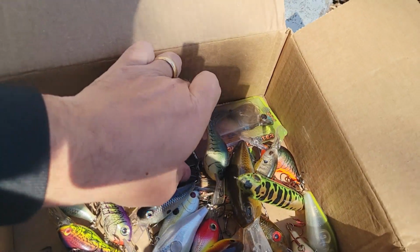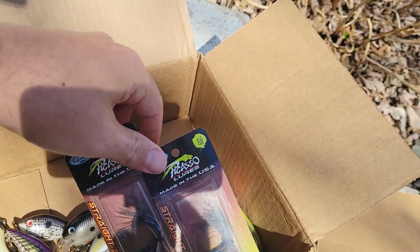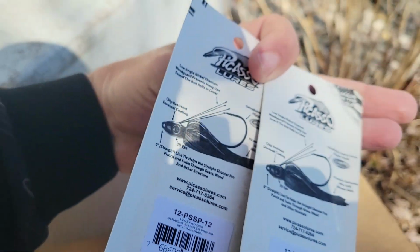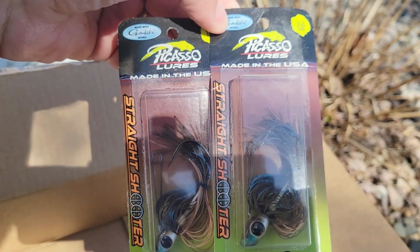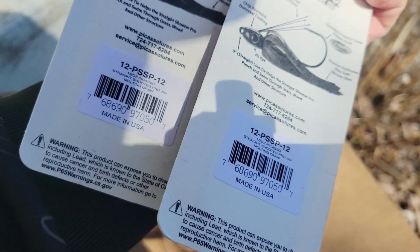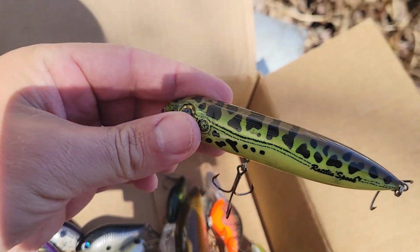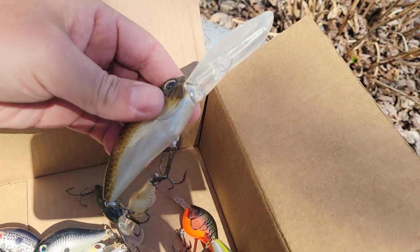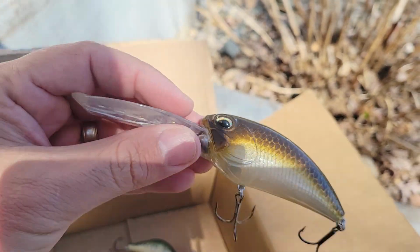So we got a couple of Straight Shooter Picasso swim jigs. Never tried those before. They're kind of grass jigs. Interesting. 1/2 ounce molting craw. We got a nice Rattle and Spook in kind of a bullfrog color. We've got a big old giant deep diving plug. I'm not even quite sure what that one is. People can comment if you know what that bad boy is.